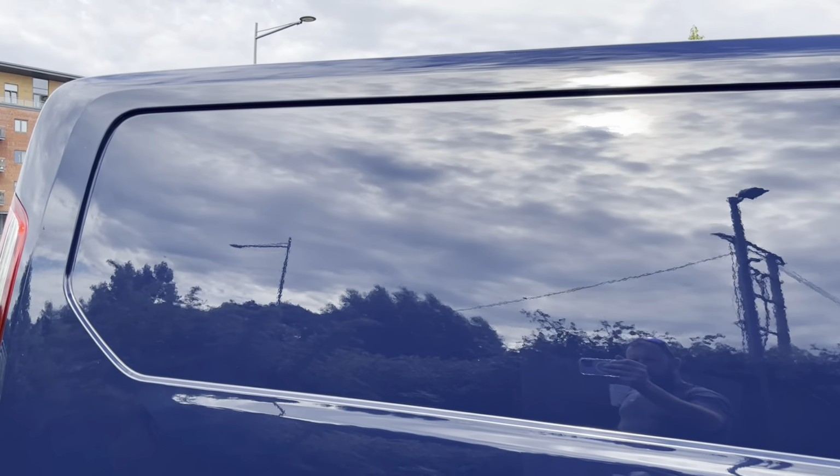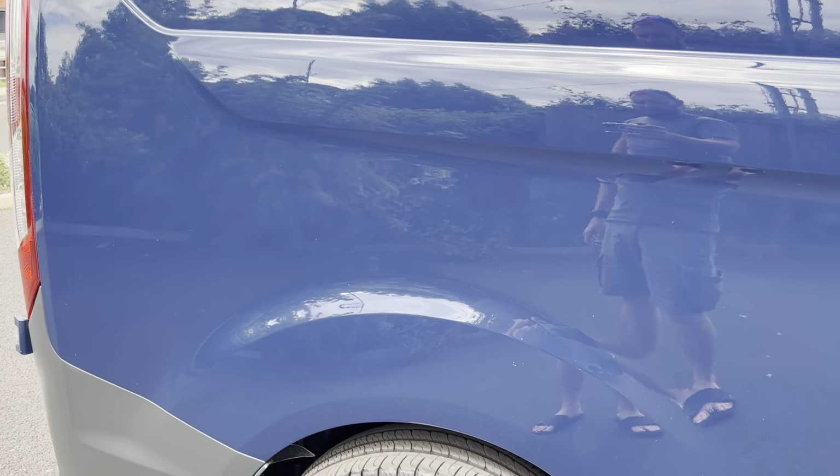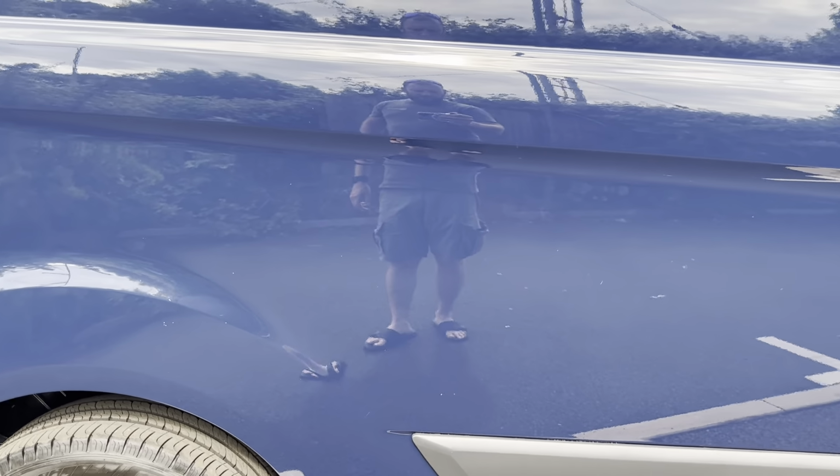Upper part of the van, as you can see, really nice and tidy. Now, it has just come back from the detailer, so there's a lovely gleam to the paintwork on this, which is why, unfortunately, you can see me wearing a pair of shorts as I hold the camera.